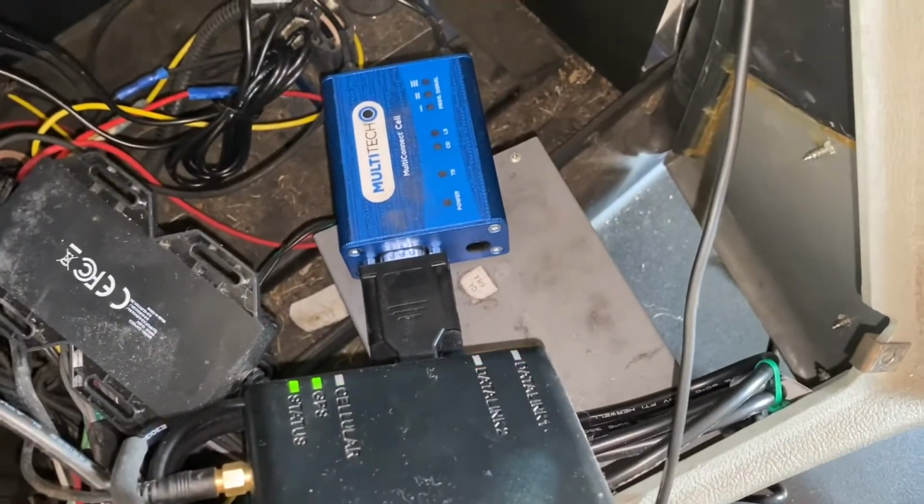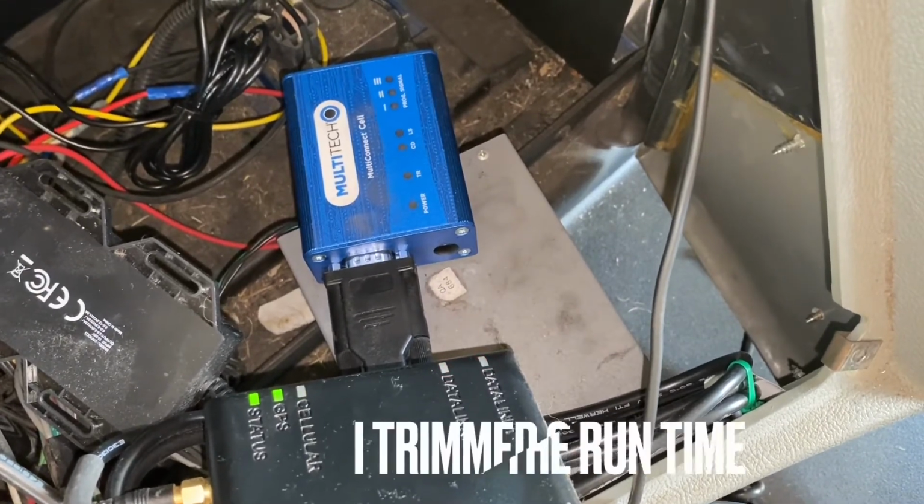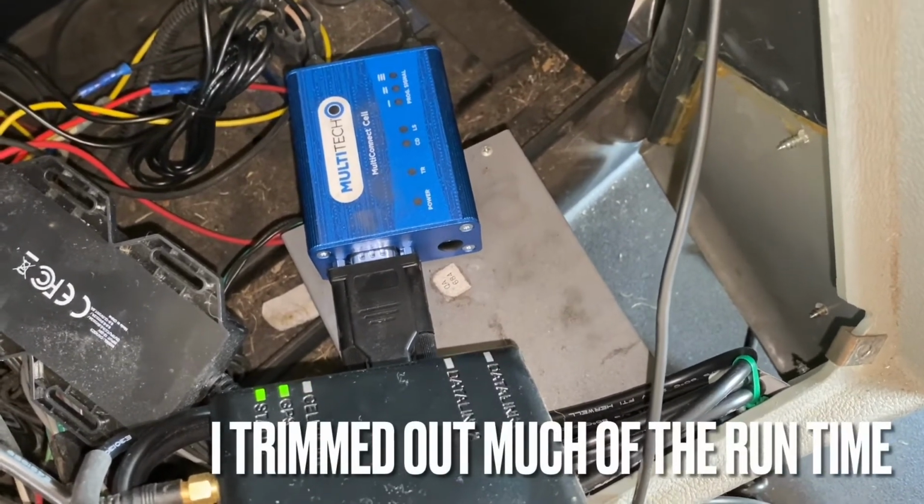This seems to be an issue across several of the buses, and as you can see by this 7 minute and 55 second video, it takes a long time to test these.